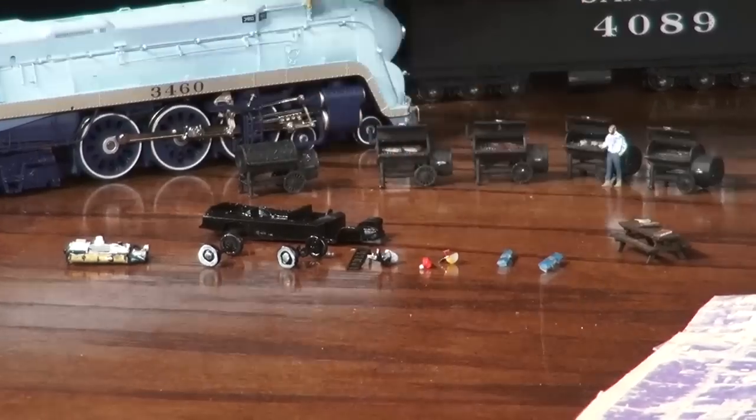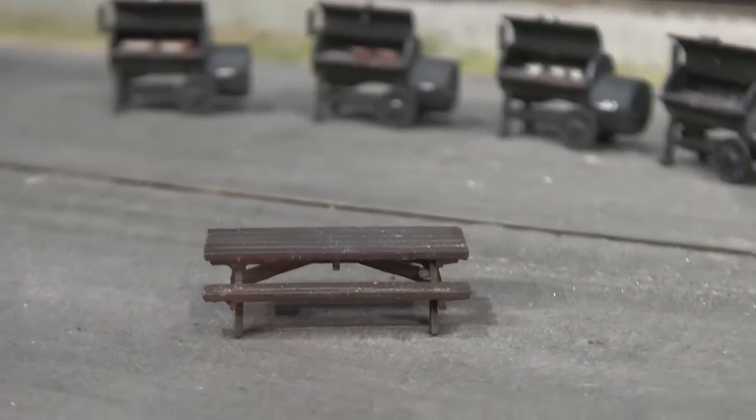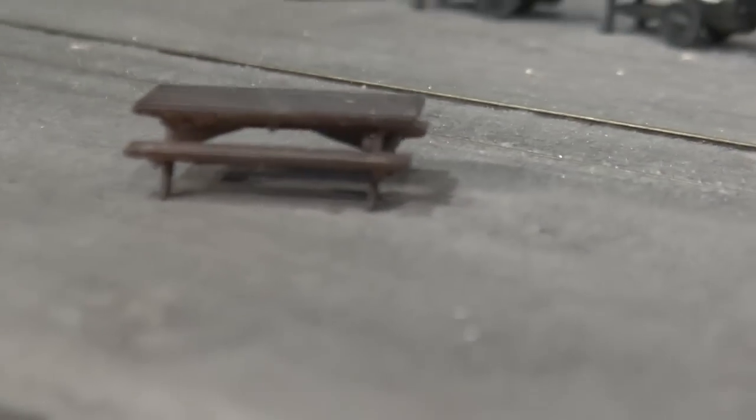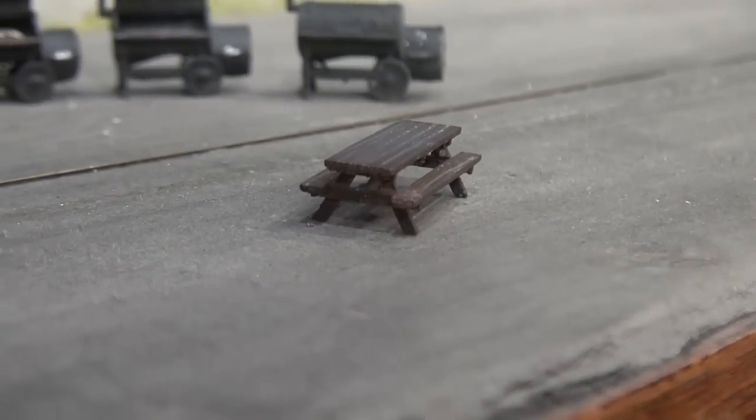Now the other stuff, I got a couple picnic tables here. These are designs I did up in Blender. Wait a minute, I built those out of strip wood. You 3D printed them? I 3D printed them. How long did it take you to do one of those, Ken?